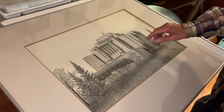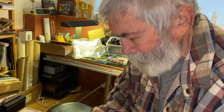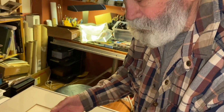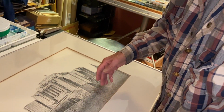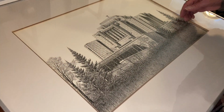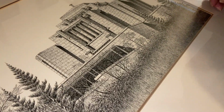Well, it kind of reminded me of what Frank Lloyd Wright liked to do, and then I did find out that the architects used his influence and designed it. They liked Frank Lloyd Wright, and I don't know if they went to school with him or what, but there was a love there anyway. So that's what captured my interest.